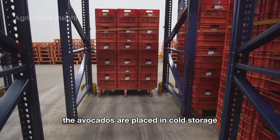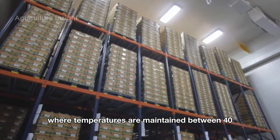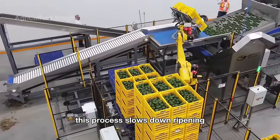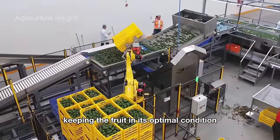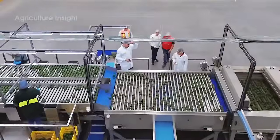Once they arrive, the avocados are placed in cold storage, where temperatures are maintained between 40 to 55 degrees Fahrenheit. This process slows down ripening, keeping the fruit in its optimal condition before moving on to the next processing steps.